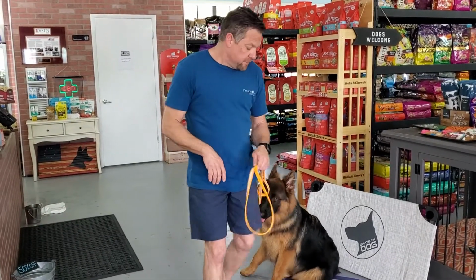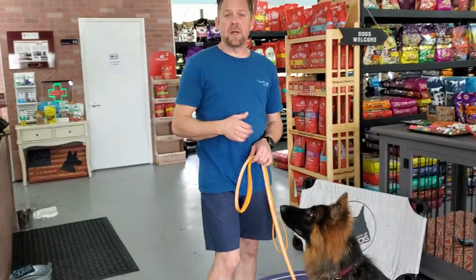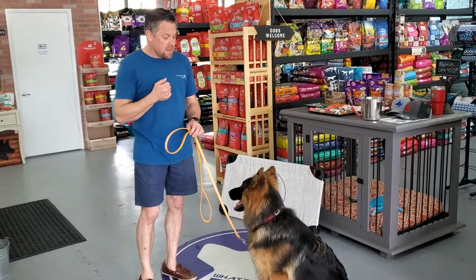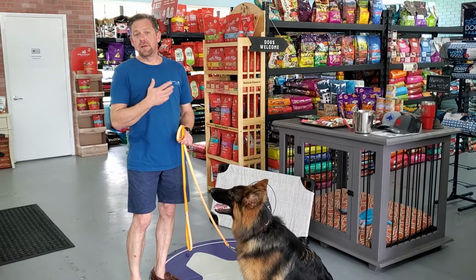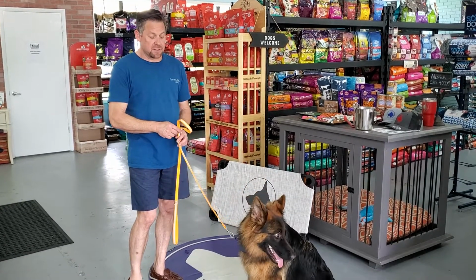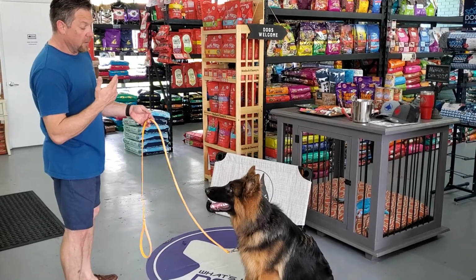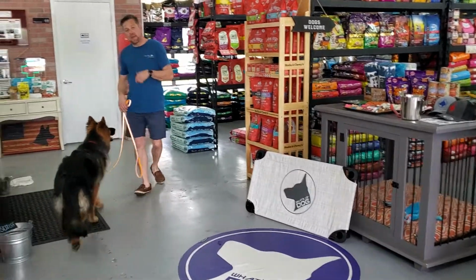We're going to walk up. I'm going to use my hand, sit, softly, sweetly, non-commanding, and ask the dog to sit. So, good. Typically, I would mark the behavior as good instantly when the butt touches the ground. I'll release him. Okay, good boy. I say okay, I offer him a good boy.